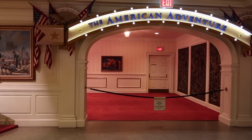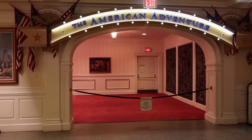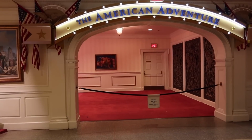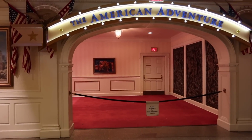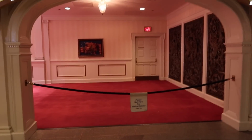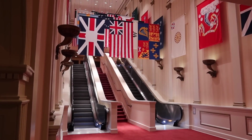The American Adventure attraction was down for a while for a big refurbishment. It's reopened. I love this show. The animatronics are amazing. The scenes are amazing. The song, obviously, amazing, all the songs. So if you have time to check it out, you definitely should. I'm gonna come back soon to experience this once again.